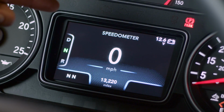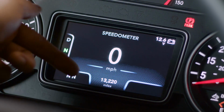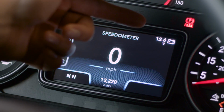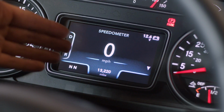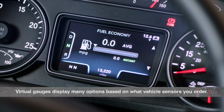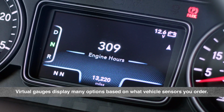The screen has dedicated areas for ambient air temperature, gear selection, transmission, odometer, safety systems, fault codes, and battery voltage. In the center area, you can display one or two virtual gauges. Those might be vehicle speed, tire pressure monitoring, instantaneous fuel economy, rear axle load, or a host of other options based on what vehicle sensors you order. For example, you need to order the tire pressure monitoring system for that information to be displayed on the premium cluster. Still like the classic look of analog gauges? You can have up to 6 analog gauges in the center instrument panel.